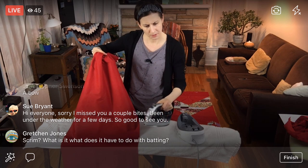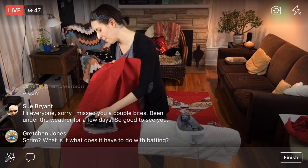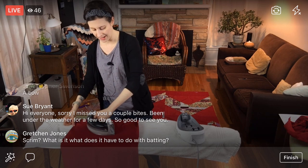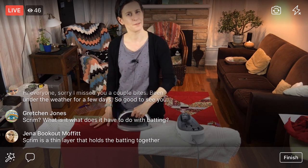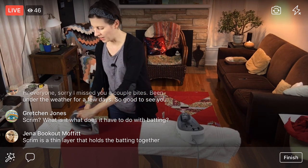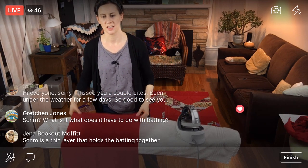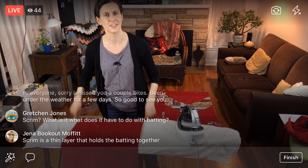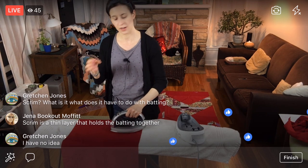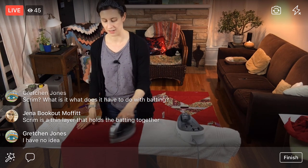Scrim, what does it have to do with batting? Okay, scrim. Let me know if I'm wrong on this, but that's kind of like a coating that they put on it to hold all the fibers together. Does that sound right? For some reason, that's what it is in my head. When a batting says that it has a scrim, I think it can be a physical something that holds the layers of the batting together, or it can be a chemical that holds layers together. I think it can be either way.